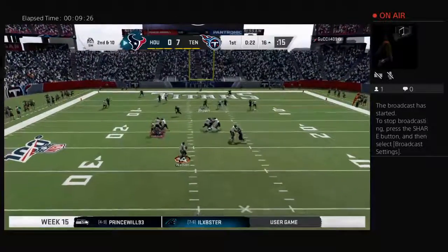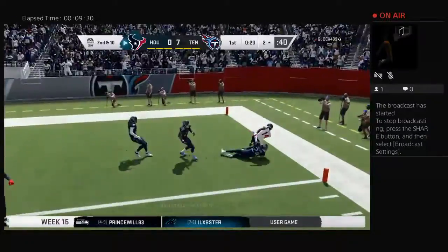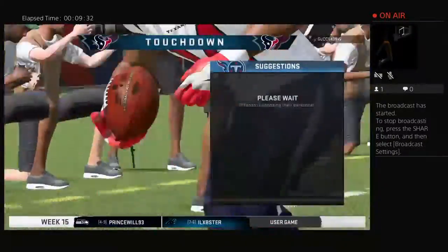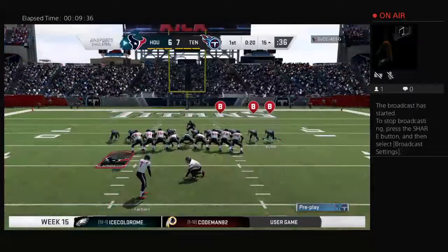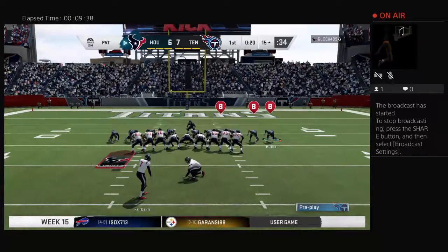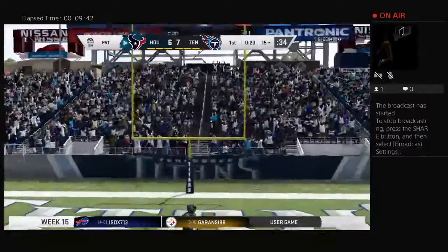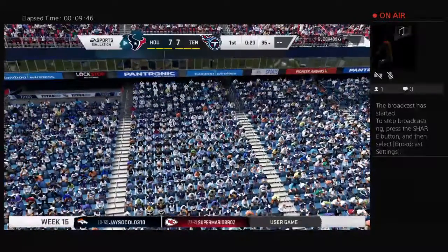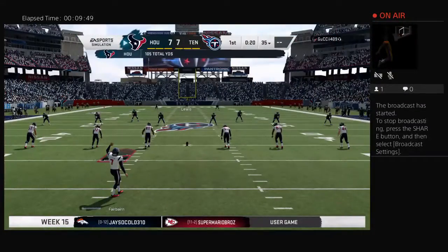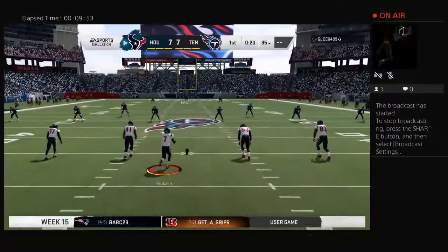Throwing again is Watson. And got his man. It's caught. Touchdown, Houston. Sammy Watkins, his 3rd touchdown now on the year, as his guys are on the board here in this first quarter. Extra point by Fairbairn, up and good. And we are tied at 7. So all even at 7 now as they kick it away.